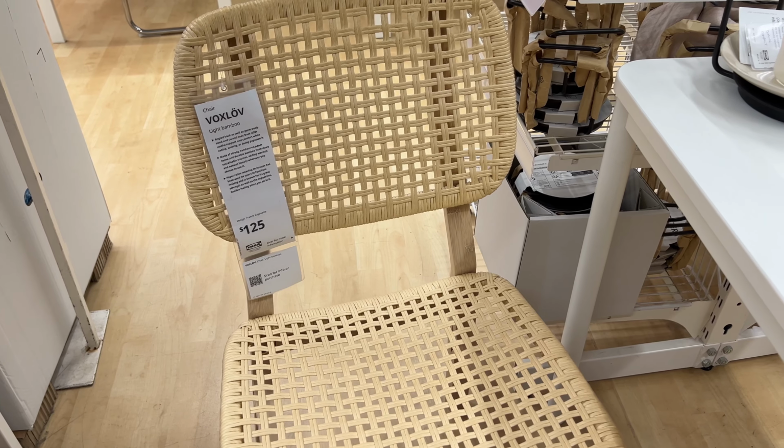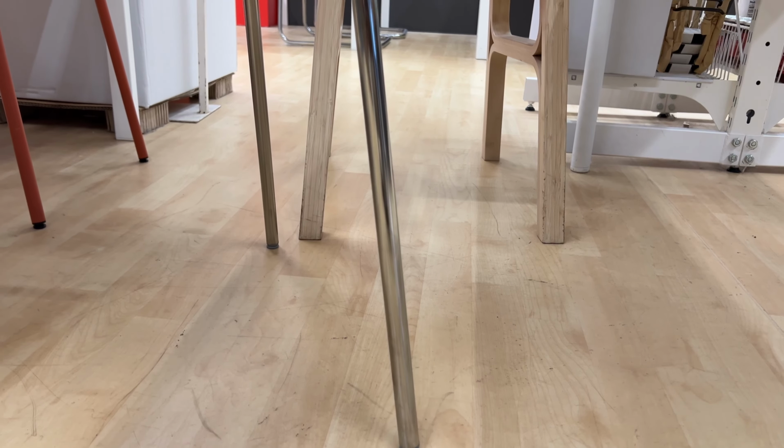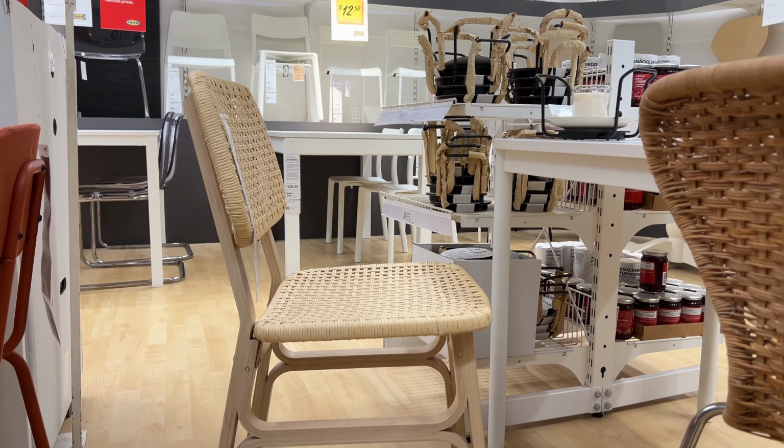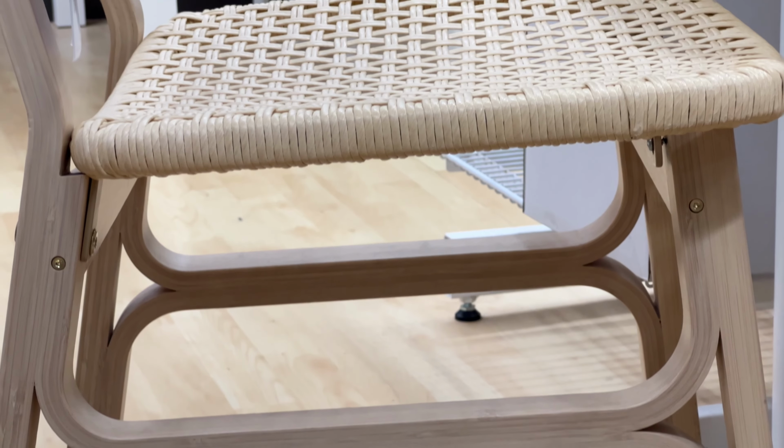Laughing but serious. So yes, if you are looking for designer style things, please do not count out IKEA. All right, so let's get into a little bit more inspiration.